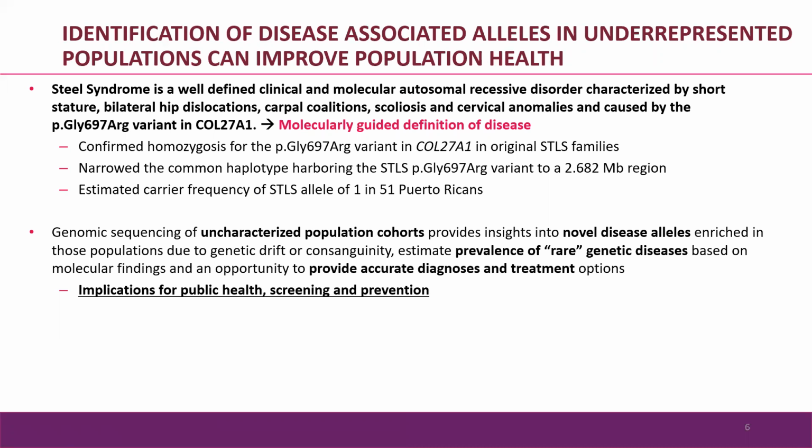We were able to confirm homozygosis for this particular variant in some of the original Stills syndrome families identified by Dr. Still through collaboration with Puerto Rican collaborators. We were also able to narrow the common haplotype harboring this variant to a 2.6 megabase region in chromosome 9. And it has been estimated that the carrier frequency for this allele is about 1 in 51 Puerto Rican individuals, which is relevant for neonatal testing and counseling for families in Puerto Rico about this disorder.